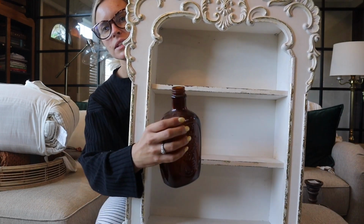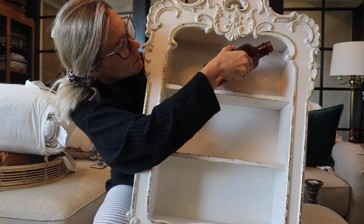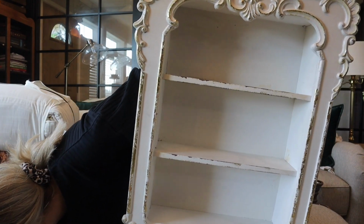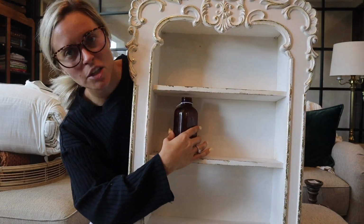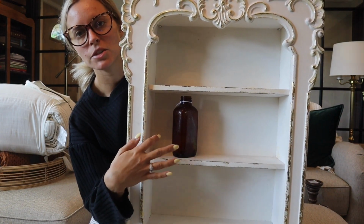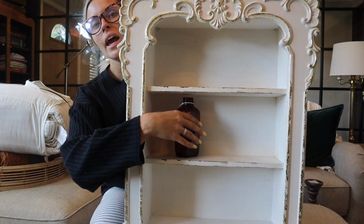Please say that this is going to fit. Nope. So that's why I grabbed these little amber bottles, because I thought these would be so pretty and make this kind of fallish for the master bathroom. And I was going to put leaves in it, but I'm not going to be able to, as you can see. So I'll just put a few of these amber bottles in here, and I think it's going to be gorgeous.